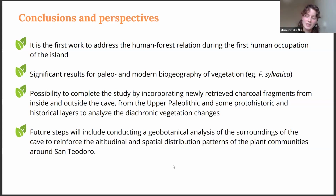In the future, we would like to, of course, extend our assemblage with more charcoal fragments from different contexts, maybe other periods or other sites in Sicily, and maybe conduct a geobotanical analysis in order to understand a bit more the patterns of distribution of the plants around the caves.